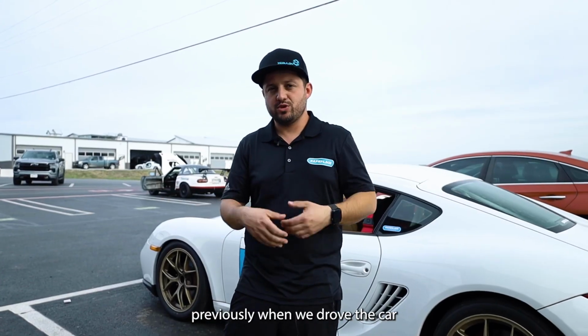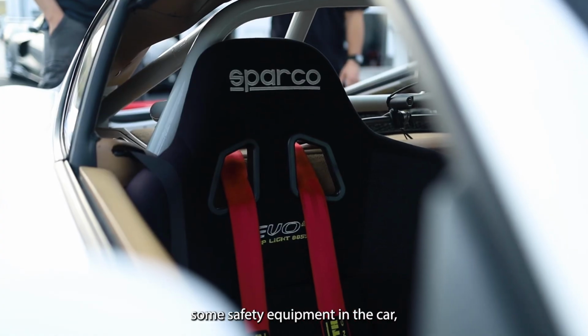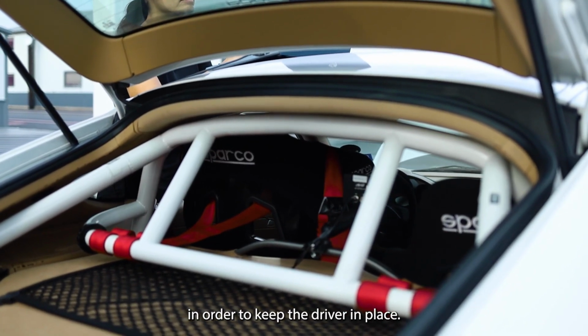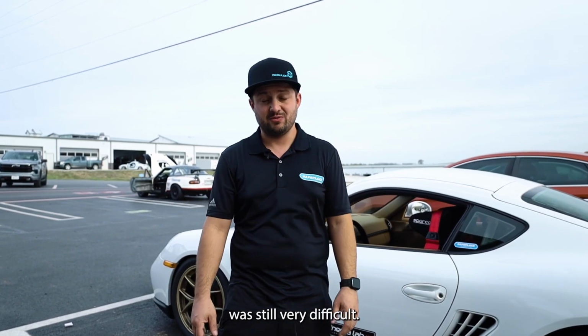So previously, when we drove the car originally with the stock seats, it was pretty difficult. So we knew that was one of the first things we wanted to address. So we installed some safety equipment in the car. We installed the 6-point belts and a 4-point harness bar in order to keep the driver in place. We drove the car like that. It was an improvement, but the body roll was still very difficult.